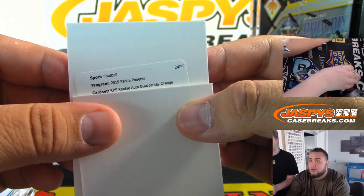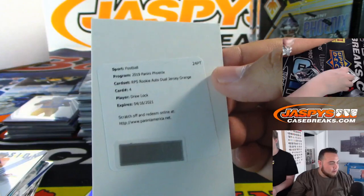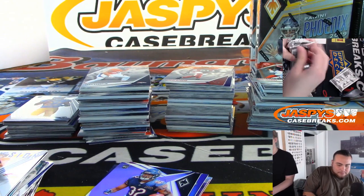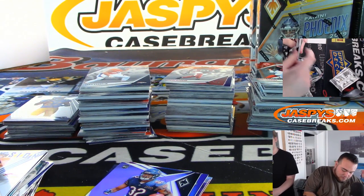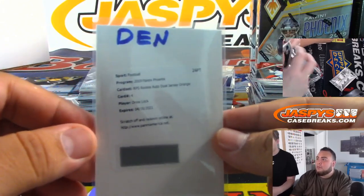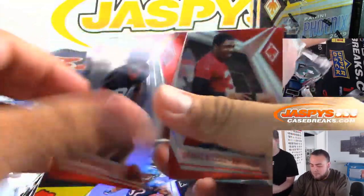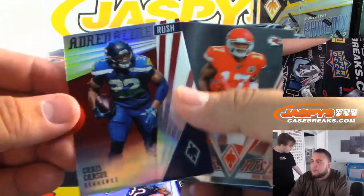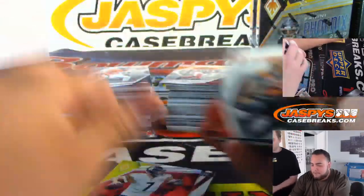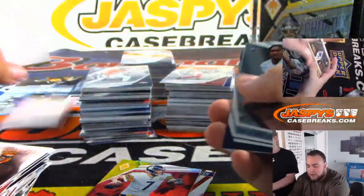RPS rookie auto dual jersey orange. Card number 4. Drew Lock. There you go. Denver Broncos. Denver Broncos, Jameson. Adrenaline Rush, Chris Carson. Big Ben. Points. I'm going to be getting some points at the end of the break.